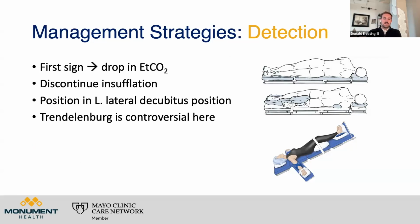And as we mentioned, the vigilance of the anesthesiologist is key, because the first sign of an acute carbon dioxide embolus is the dramatic drop in end tidal volume. This can be managed by discontinuing insufflation altogether and placing the patient in the left lateral decubitus position. By placing them in this position, it traps the emboli on the lateral wall of the right atrium. You can see this position is the left lateral decubitus. Additionally, we can do a Trendelenburg position.